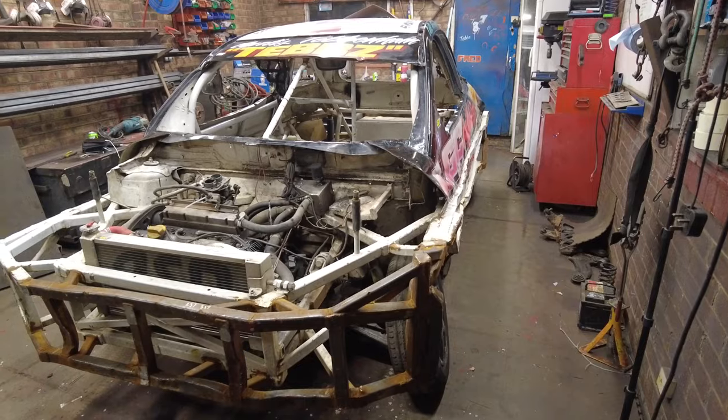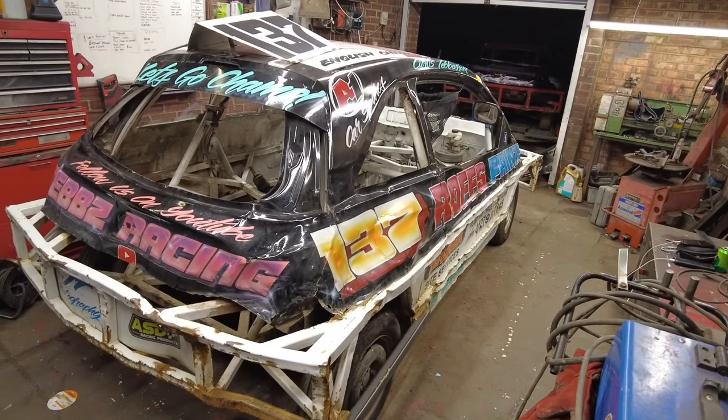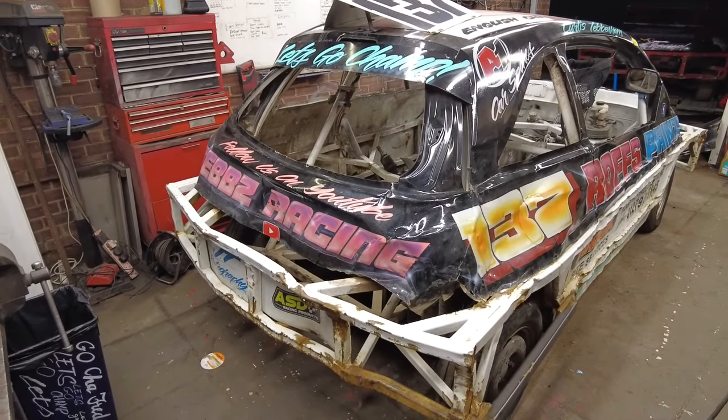We have now got the white Adam back in the garage, back to plan A. She is battered, to be honest. Yeah, she's pretty bad. So the plan now: get this engine out, and we are going to get it taken away. Not the engine, the car. Yeah, not the engine. We're going to get the car taken away.